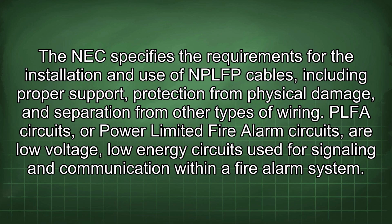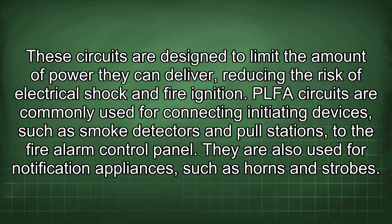PLFA circuits, or power-limited fire alarm circuits, are low-voltage, low-energy circuits used for signaling and communication within a fire alarm system. These circuits are designed to limit the amount of power they can deliver, reducing the risk of electrical shock and fire ignition. PLFA circuits are commonly used for connecting initiating devices such as smoke detectors and pull stations to the fire alarm control panel. They are also used for notification appliances such as horns and strobes.